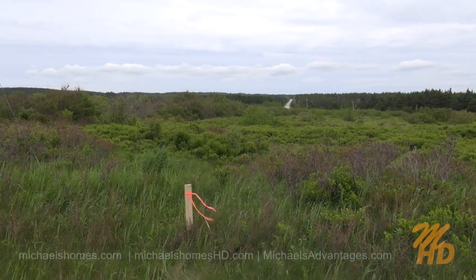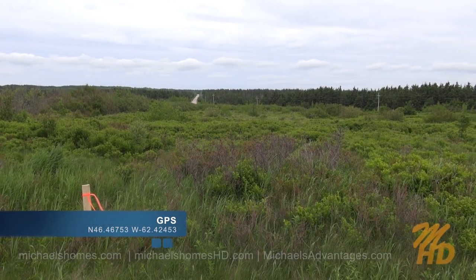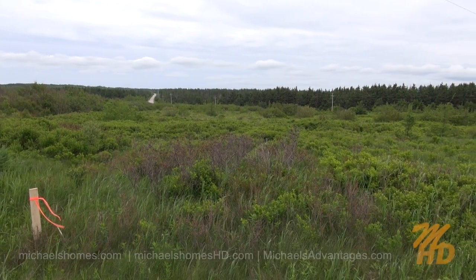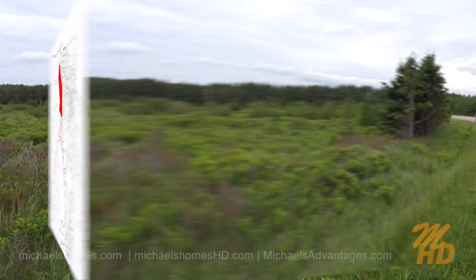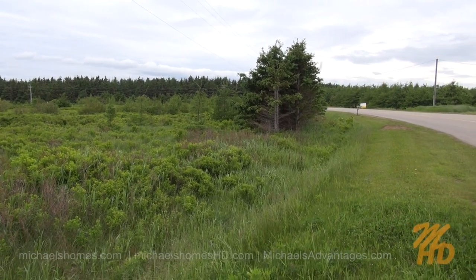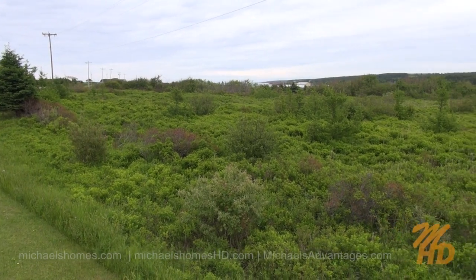I'm standing at the northeast corner of the lot, and it's very much brush. The highway in the background is route number 16 or Northside Road. And the road to my right, which I'm parked on, leads down to the wharf. The marker we just looked at is just to the left there.